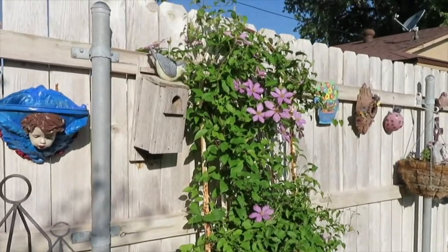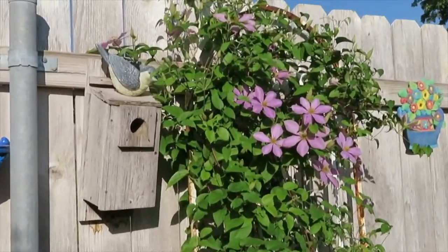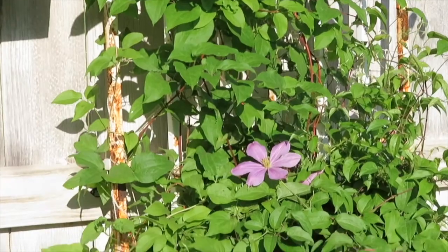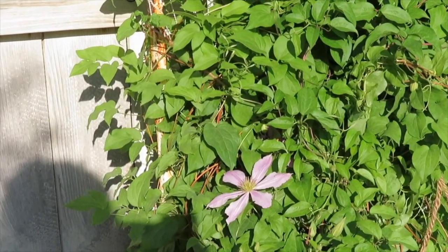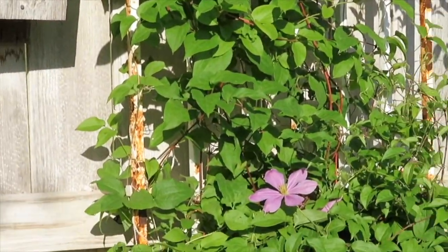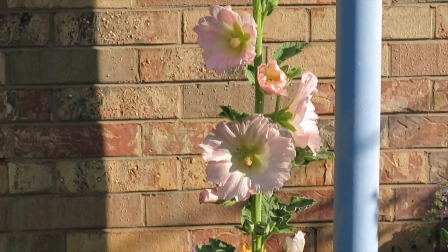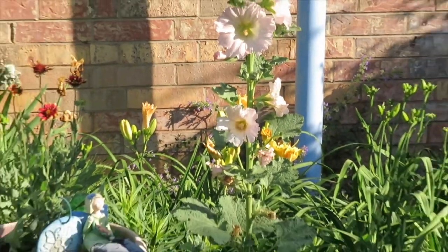This is called a Hagley Hybrid clematis, and it's beginning to fill out too. And this one actually lasts longer. It blooms for a longer period of time than the pretty President clematis. But of course I love them both. Okay, I had to turn this back on just so you could see this beautiful pale pink hollyhock. Isn't that pretty?